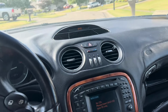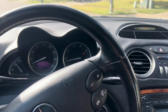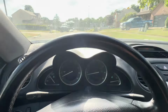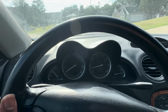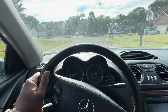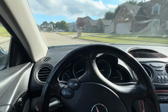Oh, this thing feels horrible. Sorry for the bouncing, guys, but it's still on damaged or broken ABC suspension. So these struts are just bouncing around as they do. No dampening. Oh, God, it's horrible. God, I hate ABC when it fails. I hate it. But this car has bigger problems than just ABC suspension right now, and I hope that I can help him, point him in the right direction.